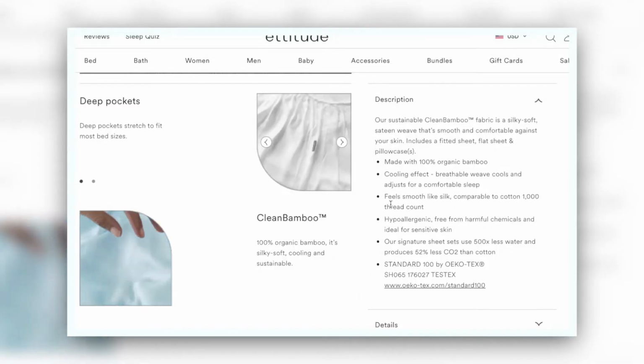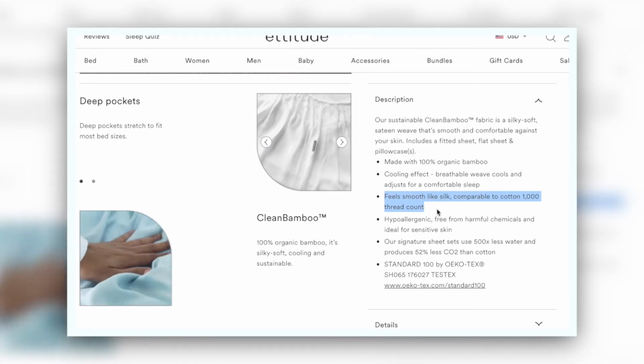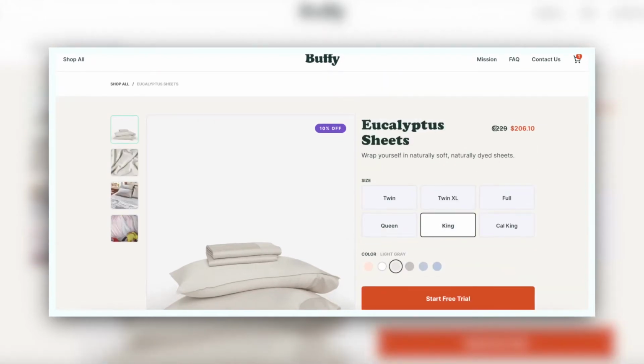Bamboo and eucalyptus sheets are also gaining popularity for actually wicking moisture better than cotton and being more breathable and environmentally friendly, but these sheets are usually gonna be less durable and probably more expensive. There are obviously more fabrics out there for sheets, but these are the main ones. So now I wanna talk about types of weave because there's percale, sateen, satin.